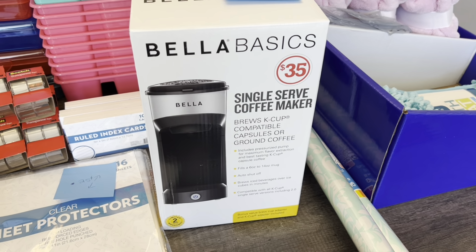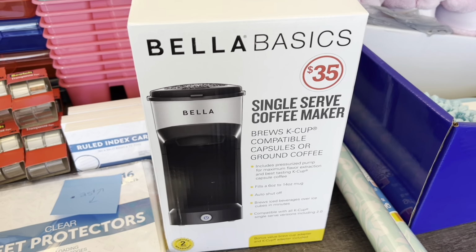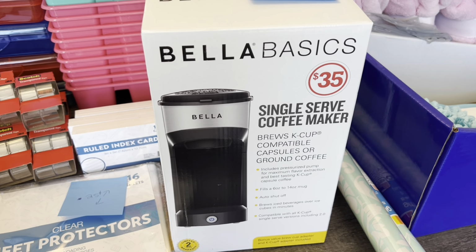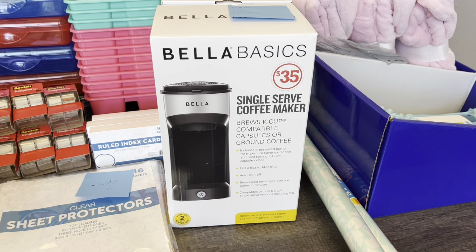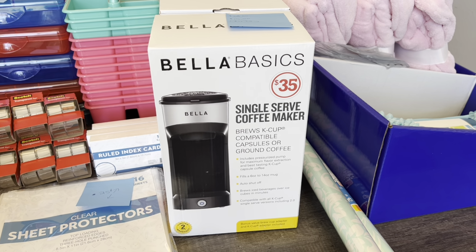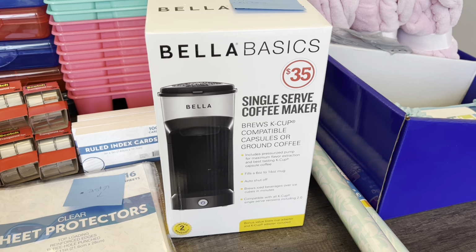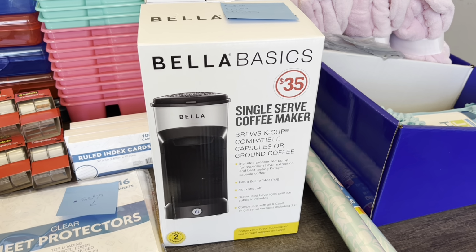This is a single serve coffee maker. You can use it with your K-cups. Now, this one was originally $35, but I believe this was already 50% off before the store decided to go out of business. So it was already 50% off, so that dropped it down to $17. So it took 75% off of the $17, you guys. So I only had to pay $4.25 for these coffee makers. That was definitely my favorite find of the day.